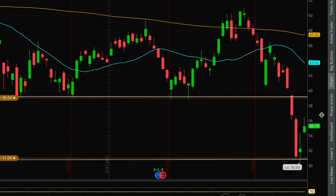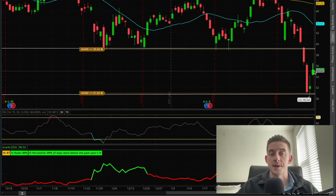So right now, I don't want to lean too directional. I don't want to be too bullish or too bearish, right? At the current moment, I simply want to be directionally neutral. And for that kind of a trade, the best option for me at least is a short strangle.